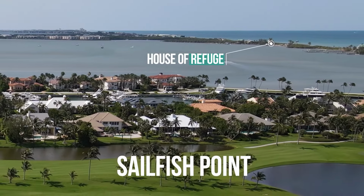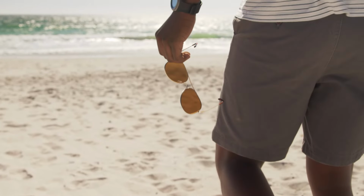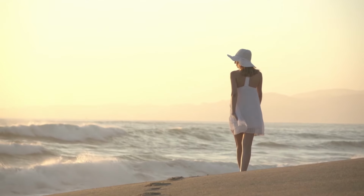Now remember, Florida doesn't have any private beaches. It's all public beach access. So you literally could start walking on this beach and walk up, if you wanted to see Sailfish Point.